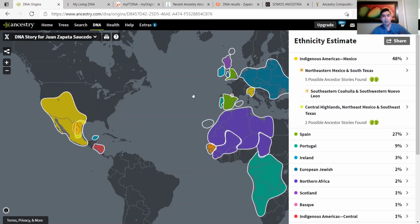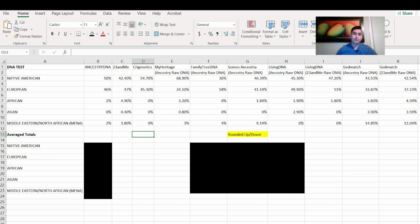But if I was going to go by my averages, I'll show you guys. These are 8 DNA tests. Like I said, 3 of them I actually took the test, and 5 I just uploaded data into, right?